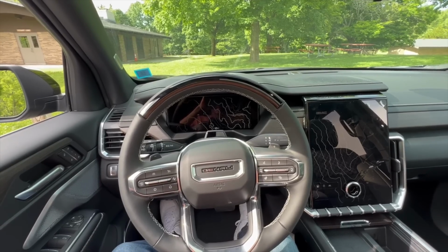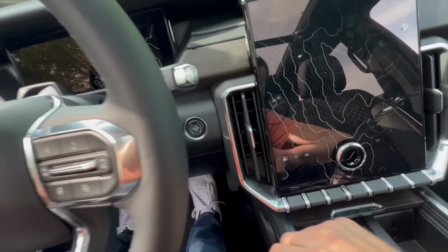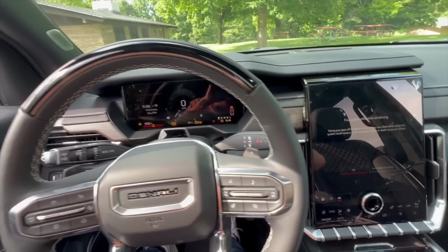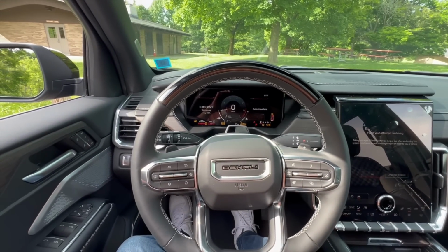And now we'll go ahead and fire up our Denali. Go ahead and put our foot on the brake and hit the push button start right there. And she fires up and comes to life just like that.